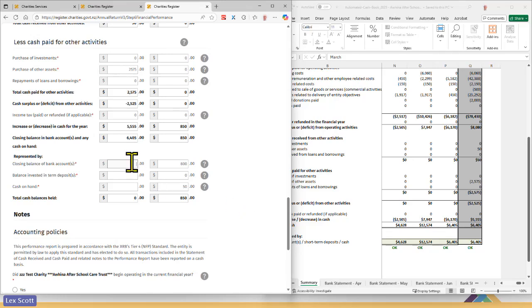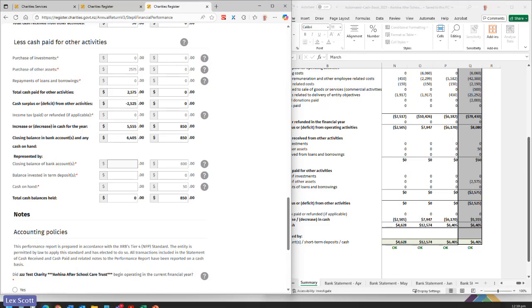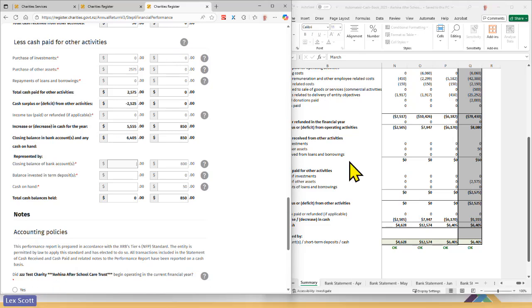That's great. The next section on this page is called Represented By. This is where you enter the actual balance of your bank accounts and any undeposited cash that you hold at the end of the last day of your financial year. Athena After School Care Trust has a balance date of 31 March 2025, so we are entering in the closing balance of the bank statement for that date.